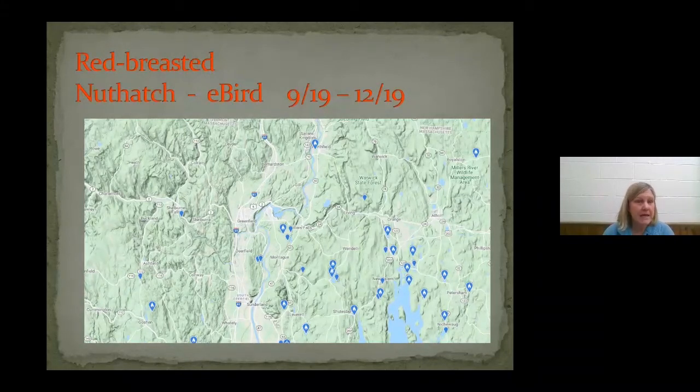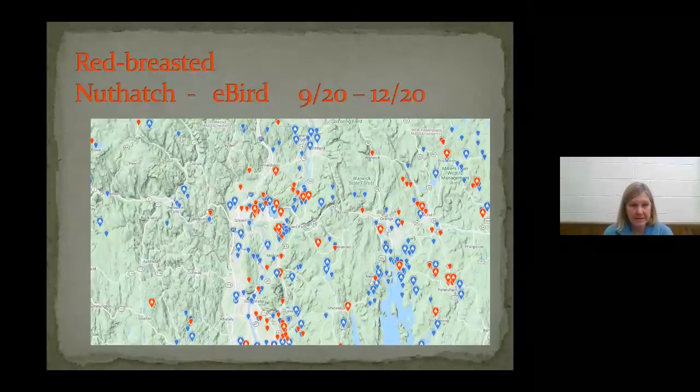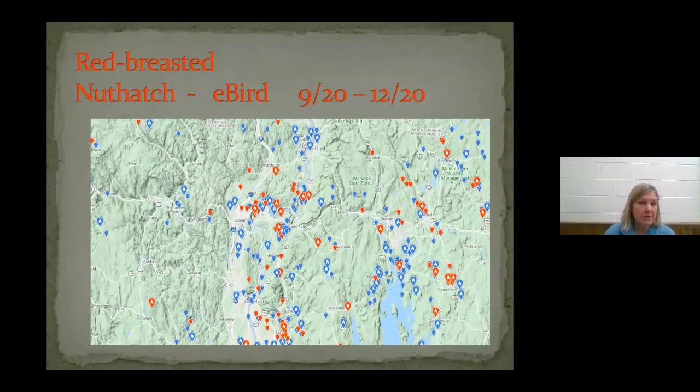And let's look at the same map, same information, for 2020. A lot more sightings, you'll see, all over the place. They're seen really commonly. Again, red-breasted nuthatches seen between September and December of this year, the majority of which, almost all, come down from the north, where there were not enough cone seeds.